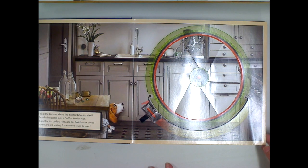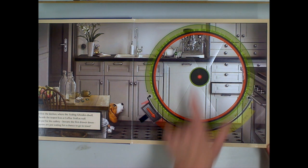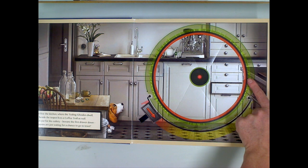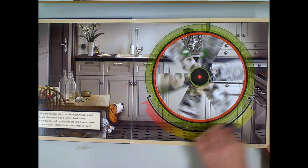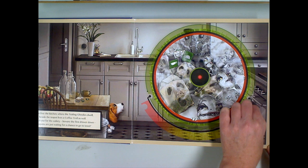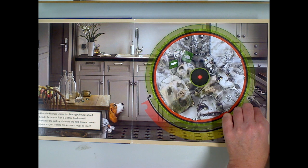Location 5, the kitchen where the teabag ghoulies dwell. And just beside the teapot lives the coffee troll as well. But watch out for the cutlery. Beware the first drawer down. The teaspoons are just waiting for the chance to go to town. 1, 2, 3.